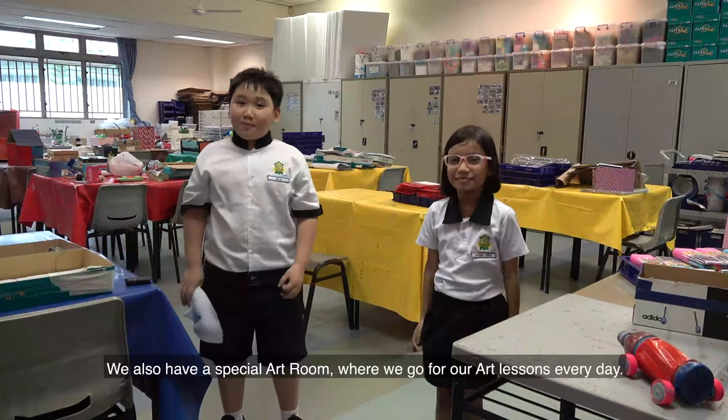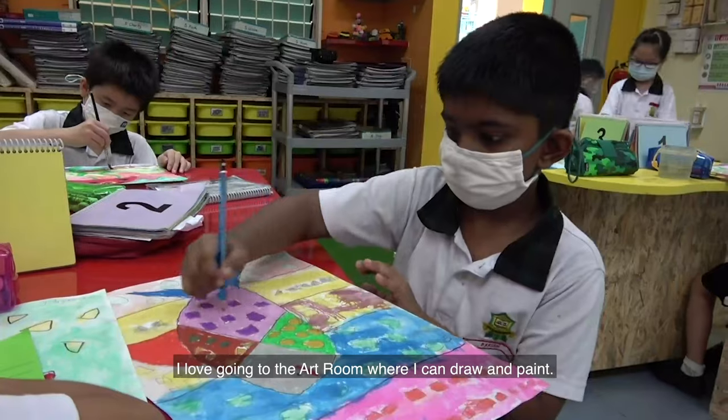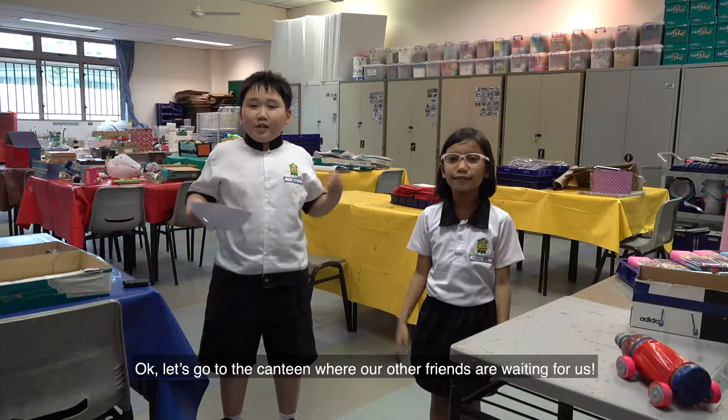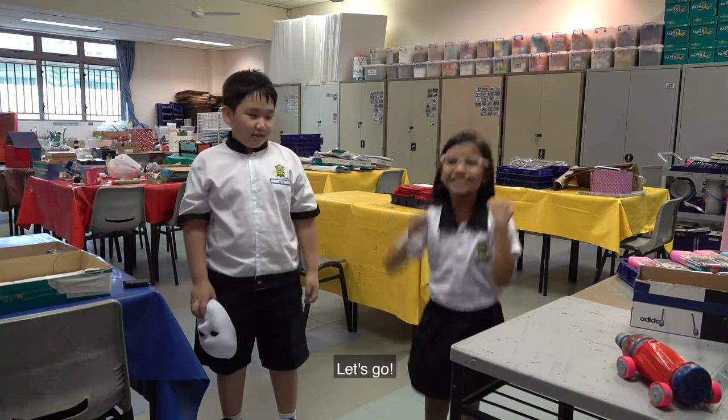We also have a special art room where we go for our art lessons every day. I love going to the art room where I can draw and paint. Okay, let's go to the canteen where our other friends are waiting for us. Let's go!